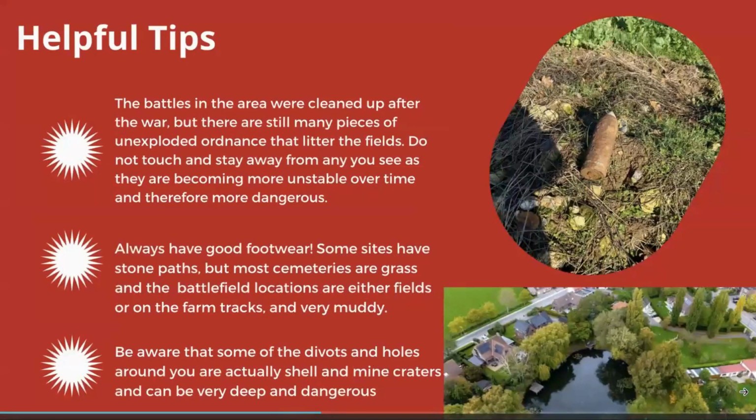The battlefields in this area were cleaned up after the war, but there are still so many pieces of unexploded ordnance that litter these fields. If you see one, don't touch it. It is exceptionally dangerous. The shell that you see in the top photo is a photo of me at Courcelette, where I parked a van with my group beside it and said, "Be careful of shells." And somebody said, "You mean like that one?" And then I pulled away. It happens to me all the time.